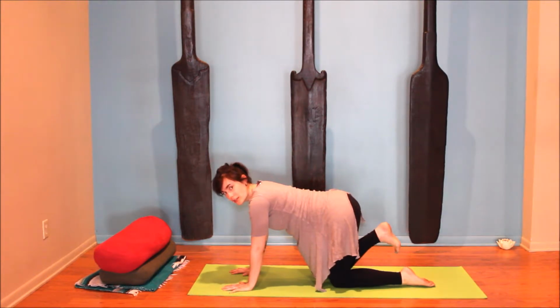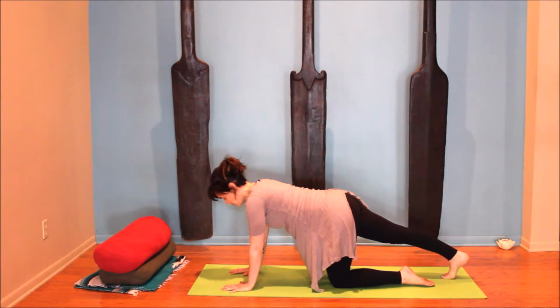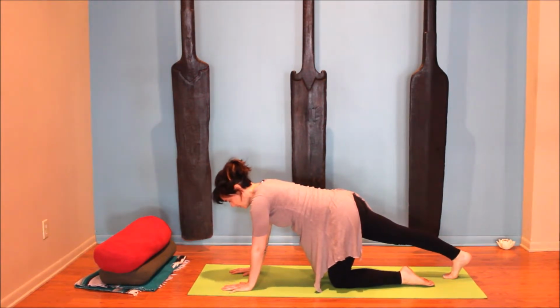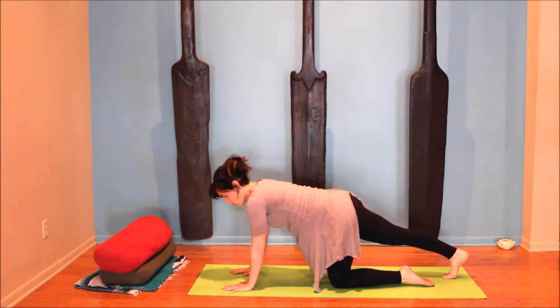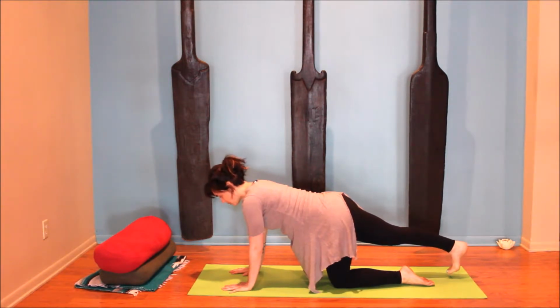From here, go ahead, tuck your right toes under and slide your right leg back. As you reach back through your right leg, you might feel a nice little calf stretch, which is great. You can hang out there or see what it feels like to just slowly shift the weight off that right leg. Nothing else moves except the right foot floats up towards the sky.